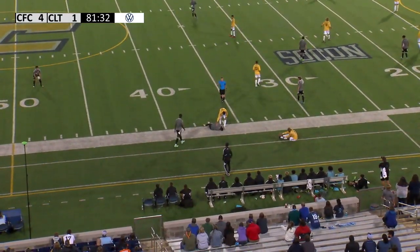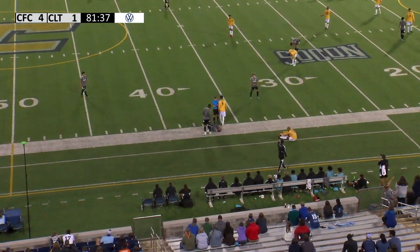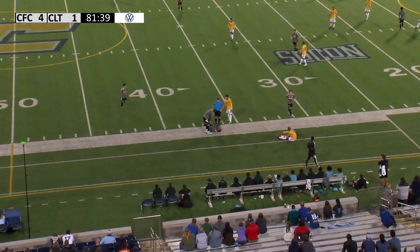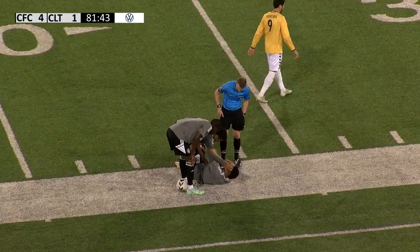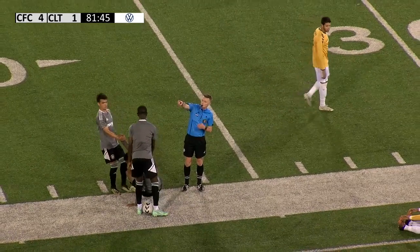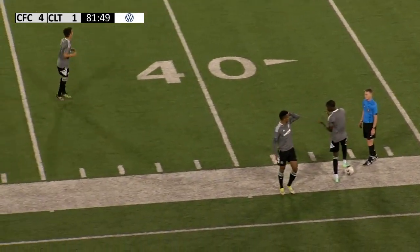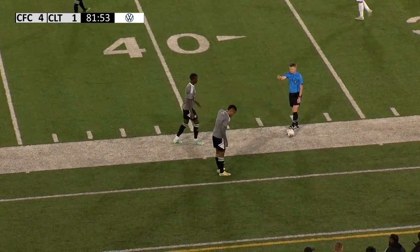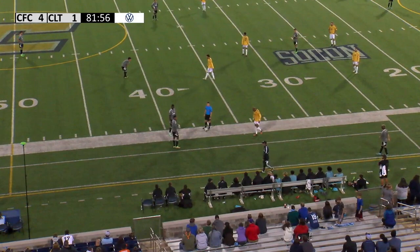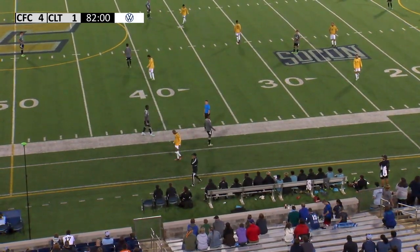Hang on, the referee's got a foul there, taken too quickly, so he's bringing that one back. The player may need some medical help here. Let's see. Yeah, I think we did have a little collision there. Hopefully he's all right. Yeah, I think he's okay. Just a bump. And substitution for Chattanooga coming up. Couple of players coming on. We've got Rodriguez and Hugo Martinez coming on.